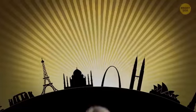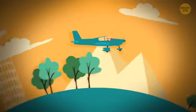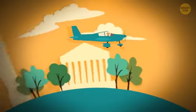What if I told you you just won a round-the-world trip to visit the planet's most famous landmarks? Nice, right? But there's a catch. You might be visiting them for the last time in your life. That's because these landmarks are threatened to disappear during your lifetime. Yikes!